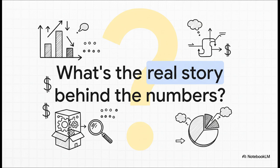You start looking closer and you see revenue is up. But wait, net income is down? So what's the deal? How can that be? We've got to get under the hood here.